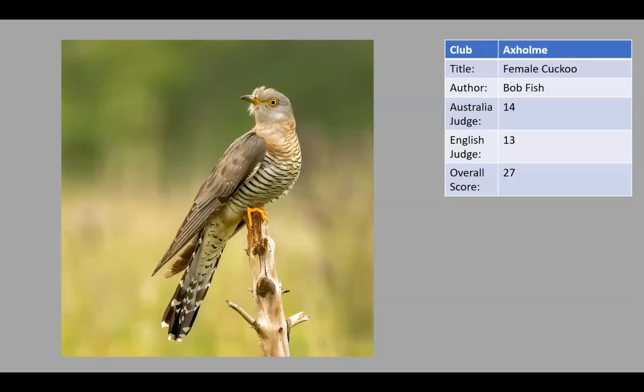Okay, anybody else like to comment? Gary, it's on the Derwent Ings, just south of York, if you want to go up there and photograph them. Oh, brilliant. Well done, Bob.